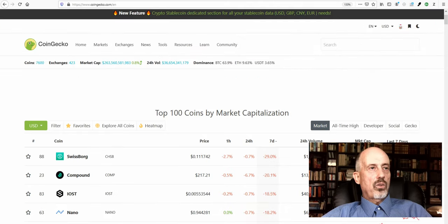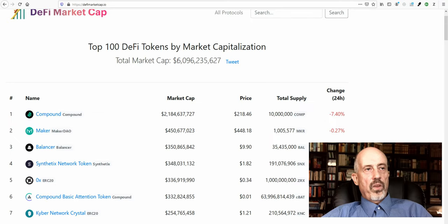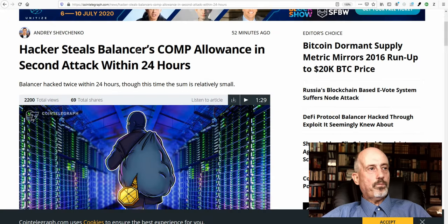And if we look into the DeFi market, then a similar picture there, from 6.7 billion down to 6.1 billion between last week and this week. Now, as you remember, last week we went into detail in regards to the DeFi market, how to participate in this market and what the future looks like. But also that there are risks attached to that because it's a very young market. And so this is what happened between last week and this week.